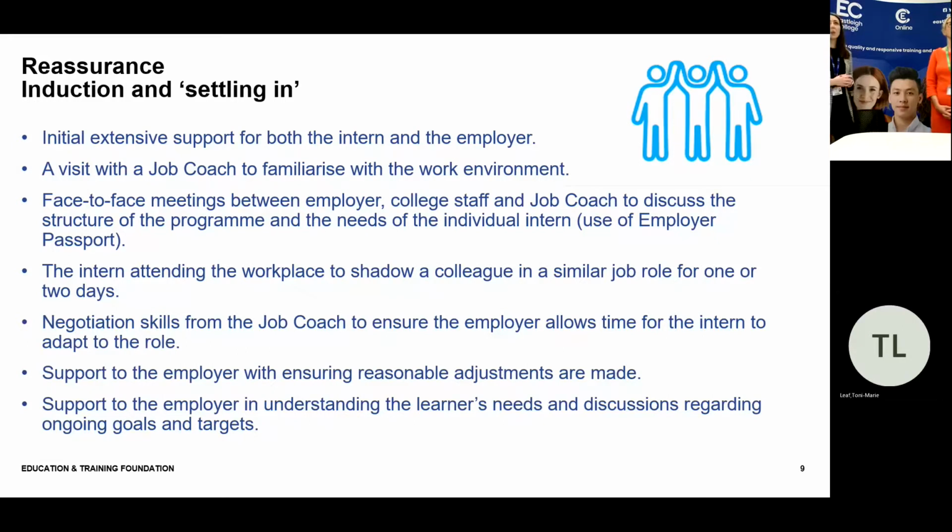As we said, a visit with a job coach to familiarise with the work environment is essential at the start. We always make sure we support a student when they go out. Sometimes they might visit an employer before an interview, but we always ensure there is at least an informal interview process before a placement starts, because that expectation would be the same in the workplace once they leave college. It also sets up the expectation that they need to take this seriously. Yes, it's an internship, but everything they're doing is what would be expected of a paid employee.